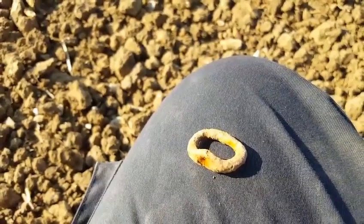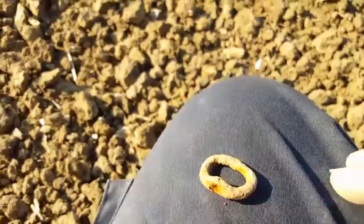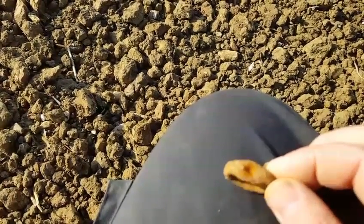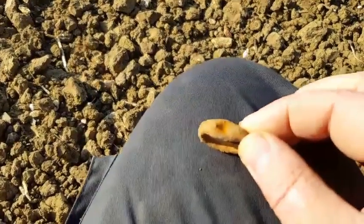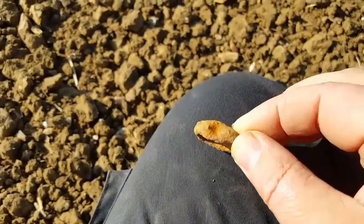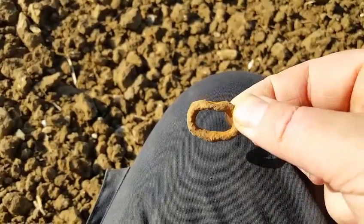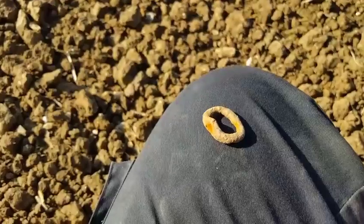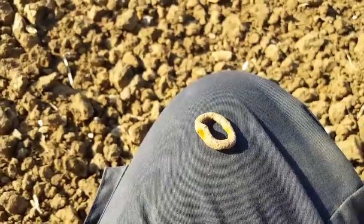I really don't think that's a link off a chain, but could it be a really old ring? It looks like on the top there is where you'd probably see a stone, but who knows? Interesting.